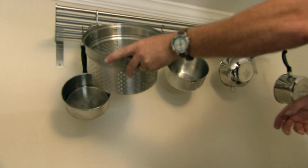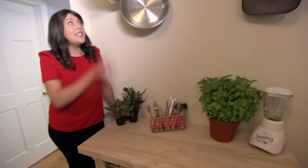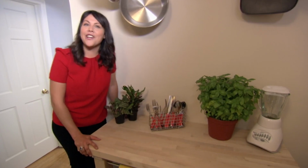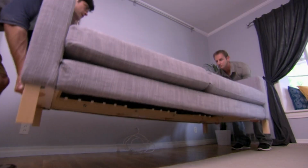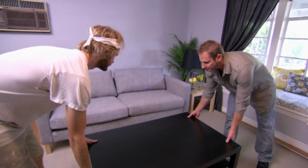Before, the buyers couldn't find a redeeming quality in this kitchen, so we've put a lot of work into it. We filled in the look-through window and replaced it with some much-needed prep space and this chic pot hanging rail, and now this kitchen looks contemporary, fresh and functional. This modern furniture will take up less space and give style and sophistication to the room.